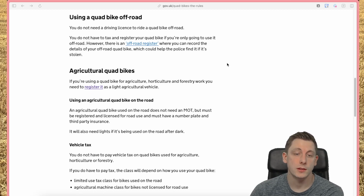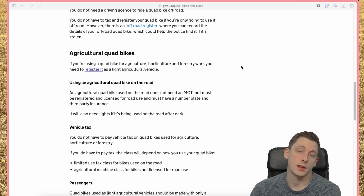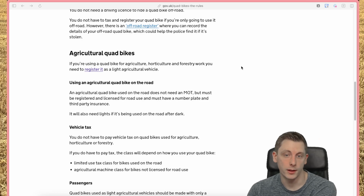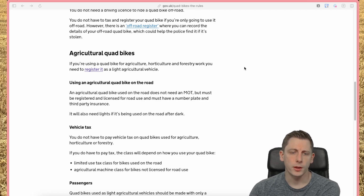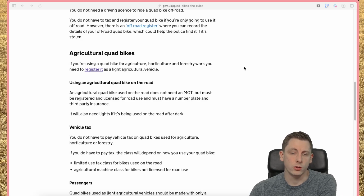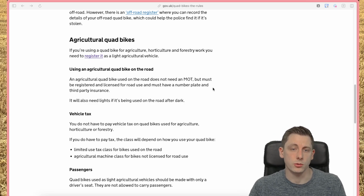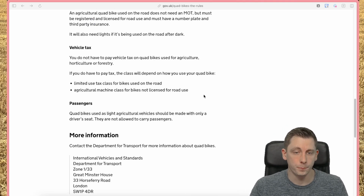You can see here there's some information around if it's going to be used after dark, then it must have front and rear lights, must have a number plate light, must have a number plate. But again, you don't have to necessarily pay tax if it is used for agricultural purposes. And there are more sections of this website that cover the use of agricultural quad bikes on the road.